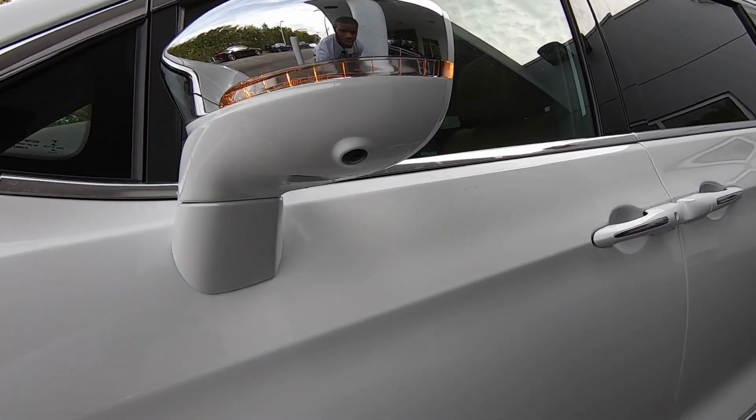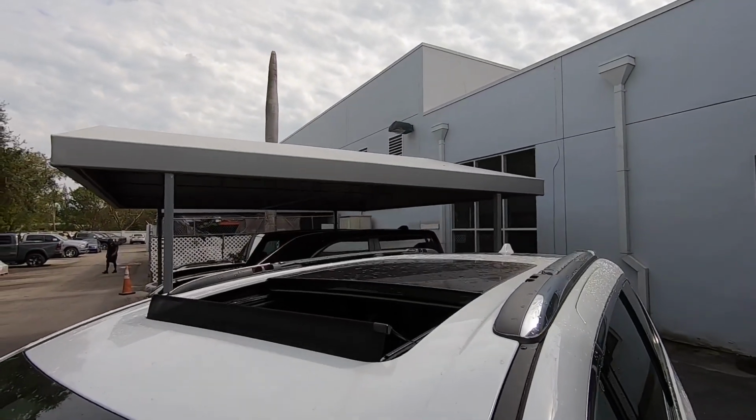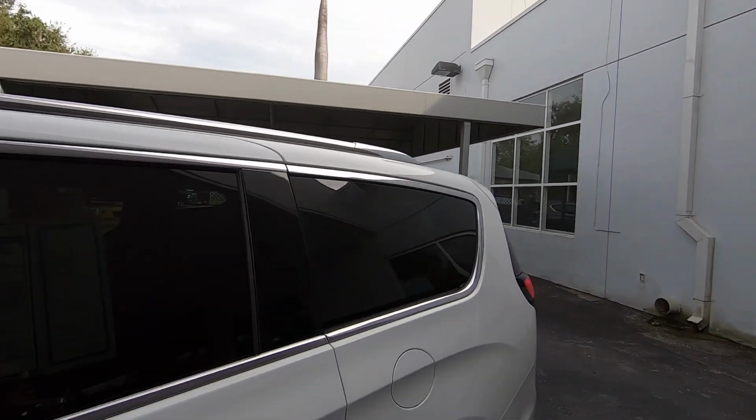My Tesla does have a top-down 360 view because you have all these different cameras around the vehicle here. And above, my Tesla has this massive panoramic sunroof, and the third row does get its own sunroof. This is the first minivan in the segment to offer that.